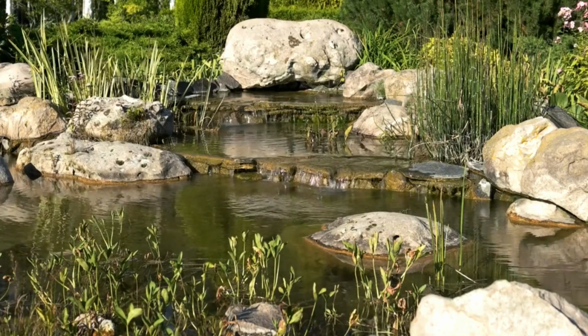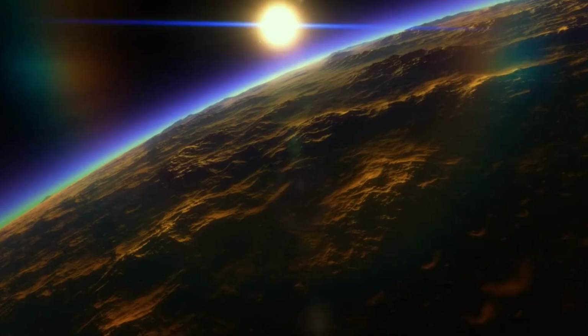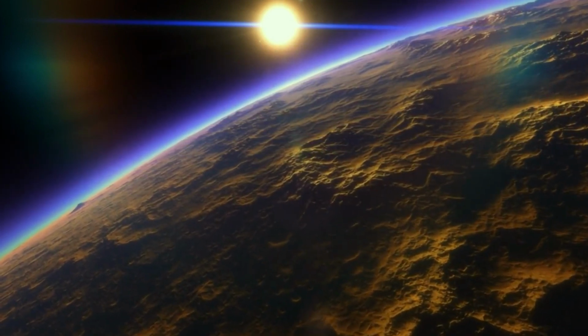Let's get started. The first thing we need to understand is what makes a planet habitable. A habitable planet is one that can support liquid water on its surface, which is essential for life as we know it. To have liquid water, a planet needs to have a moderate temperature, which depends on its distance from its star and its atmosphere.